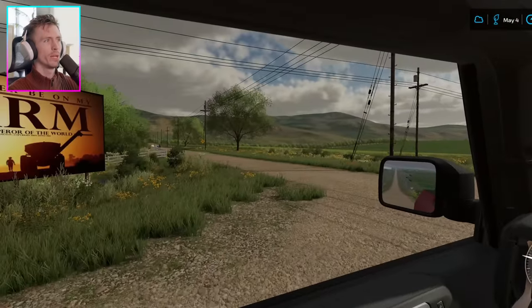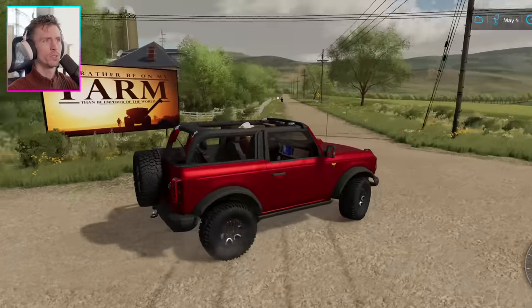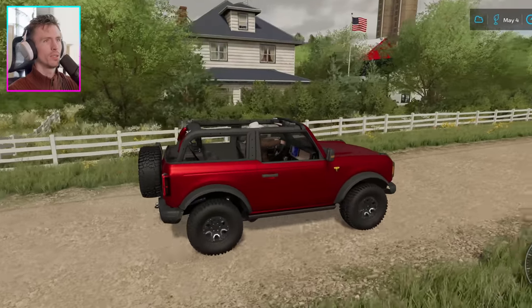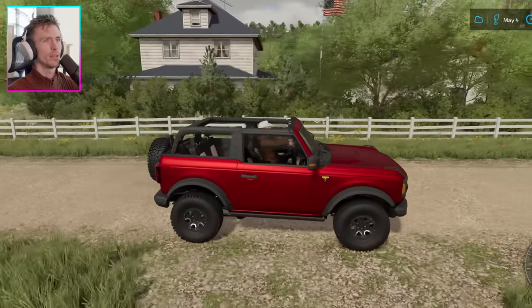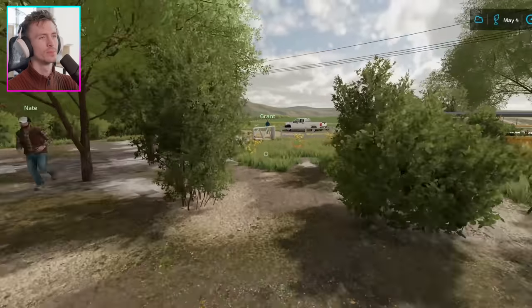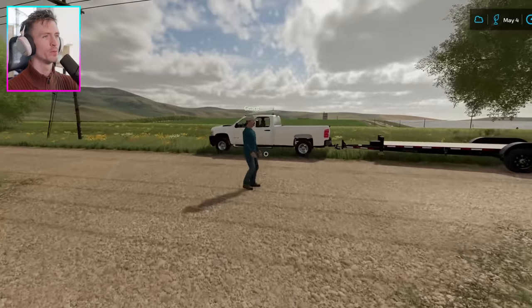Alright, everybody. We have made it here. This is supposed to be the abandoned farm. And boy, oh boy, looks like somebody needs to come in here and mow this place out. Jeez. Look at that. All you guys with your fancy, fancy new trucks. At least you and I have our fancy hats.